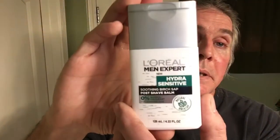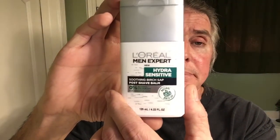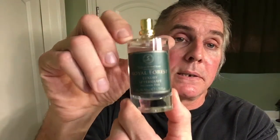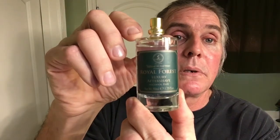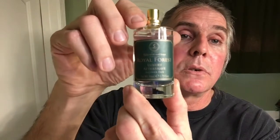From L'Oreal Men Expert, they're Hydra Sensitive Soothing Birch Sap Aftershave Balm. Taylor of Old Bond Street, they're alcohol-free. Don't get no ideas of drinking this because there's no alcohol in it. And I don't know if anybody drinks their aftershaves, but it'd be kind of weird if you did. I thought about it before, but anyways, this is their Royal Forest aftershave spray.